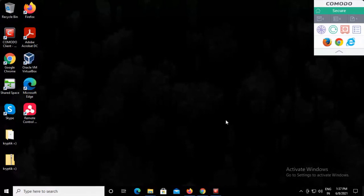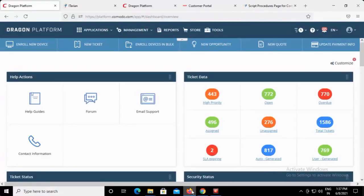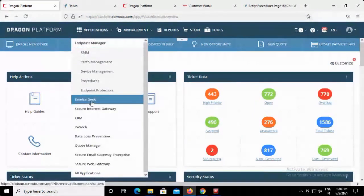Now, jumping to the platform itself, the management console. Now, this is the management console that you're seeing. Essentially, it's a centrally managed platform, as we say, because along with endpoint related manageability, you have a service desk component, which is an add-on into the product suite itself. If you want, you can use it. If not, you can keep it switched off as it is.